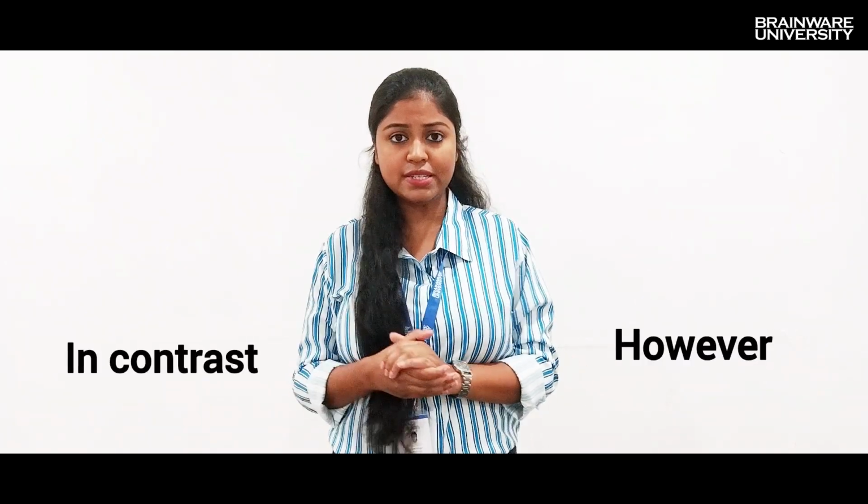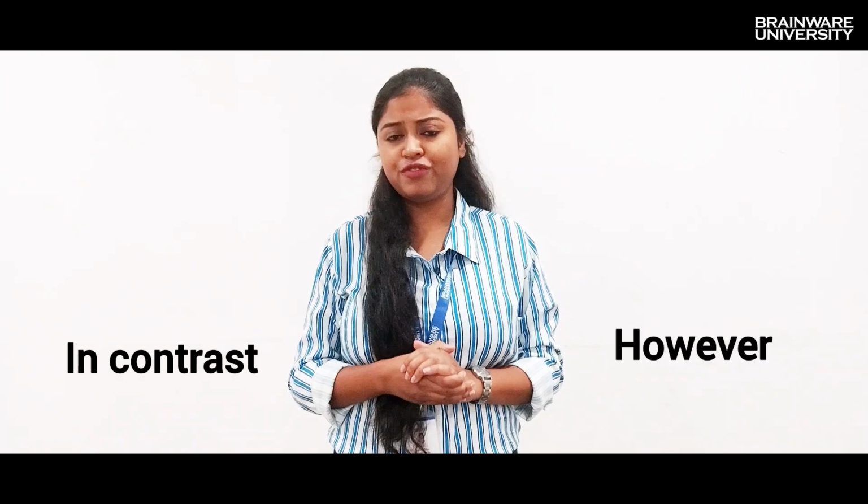Here, transitional words like however and in contrast help to create a logical flow between ideas and ensure that our readers can follow along effortlessly. Constructing correct sentences is not at all a difficult task. All you have to do is remember these tips and practice regularly, and everything will be perfect.